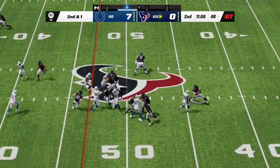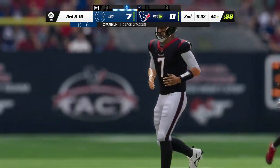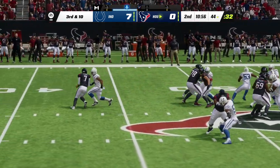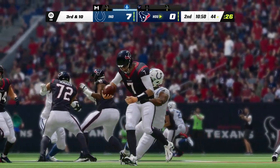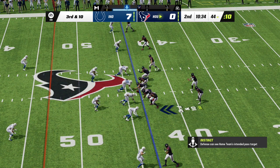On the bootleg, Stroud. Blitz coming, and down he goes. They push him back 8 yards that time on 2nd down. And nowhere to hide on that play. No, there was not, because every exit door, that was surrounded. And I think that was supposed to be a bootleg, but he had no chance to get outside the pocket and try and make a play.